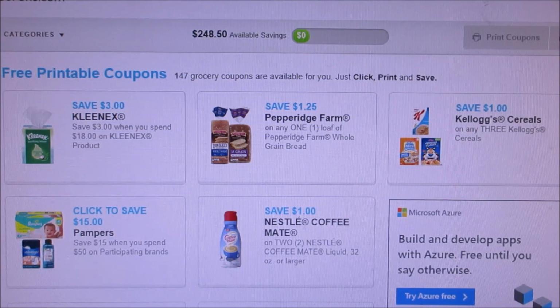Now, I tell you guys this every week. I print my coupons from swagbucks.com, and then I go to another browser and I print my coupons from my points. I get points for every coupon that I print, and then I also get points when I redeem them. When I use them, they do take a couple weeks to get those points back, but that is how I save for a free Christmas, you guys.